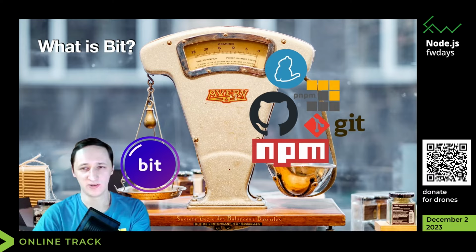It's a toolchain designed for building composable software. You can conceptualize it as an alternative to Git, GitHub, the npm registry, and various npm clients. When using Bit, it serves as your version control system, manages your dependencies, and publishes your packages. For this presentation, we'll focus solely on package management, so I'll discuss only the installation aspect of Bit.